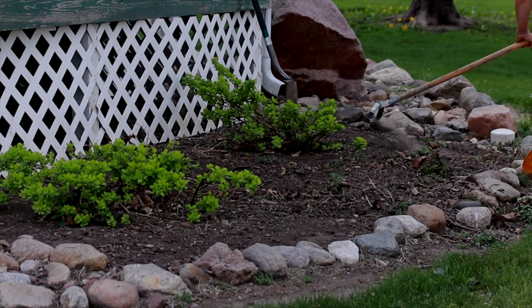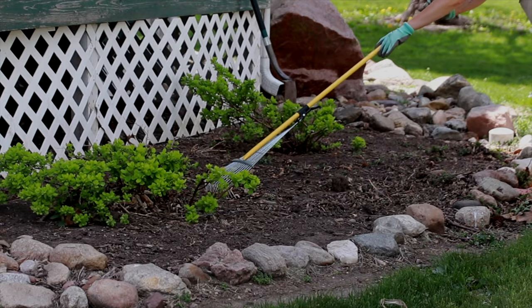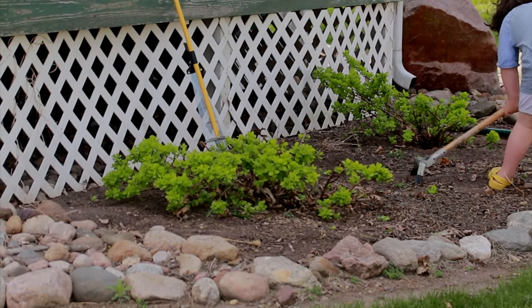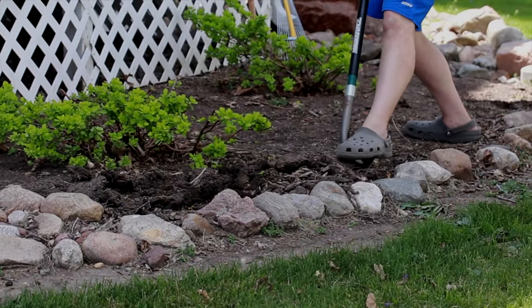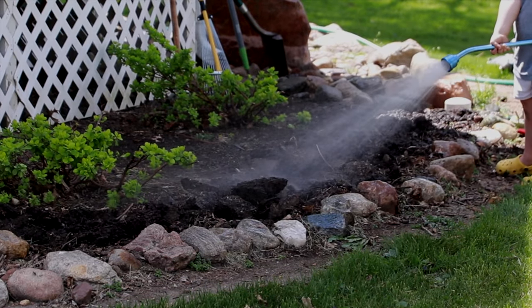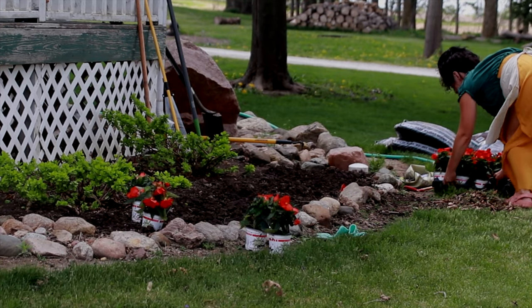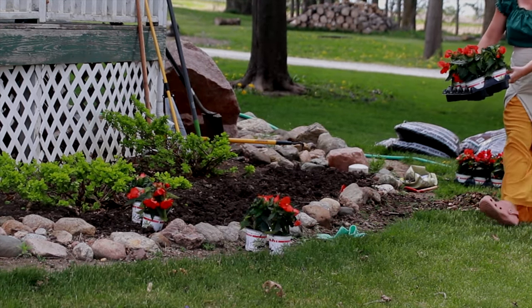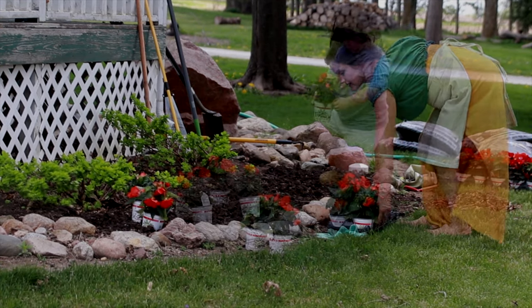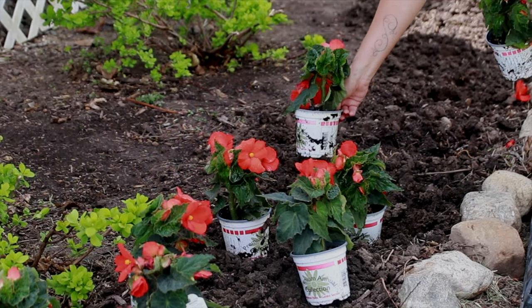So I'm getting this bed in front of our house ready for planting with a little help from my husband and son. I made sure to remove all the weeds, then we plowed, turned the soil to ensure good air circulation, dampened it a little, and now we're ready to plant. I just love these begonias. Their deep scarlet color reminds me of long summer days, and they'll continuously bloom once the cooler weather comes once again.